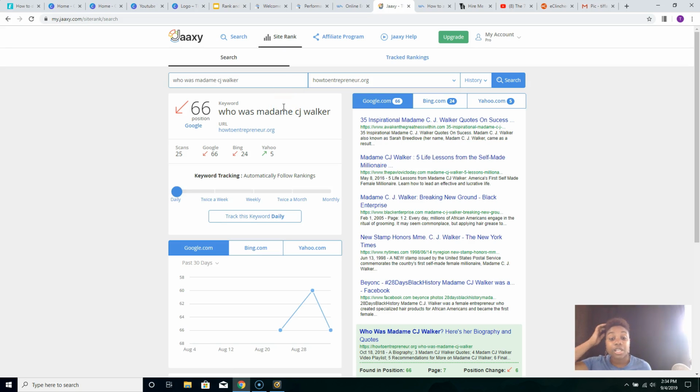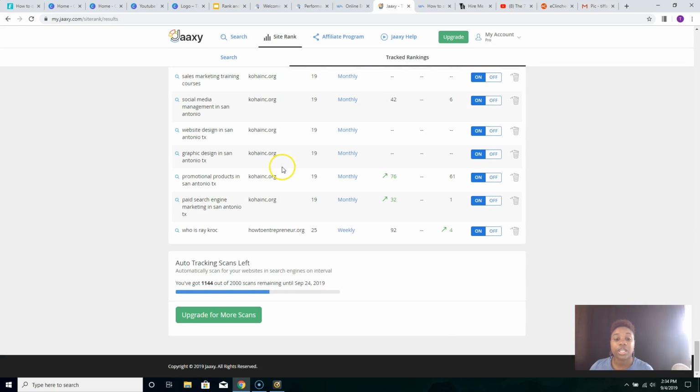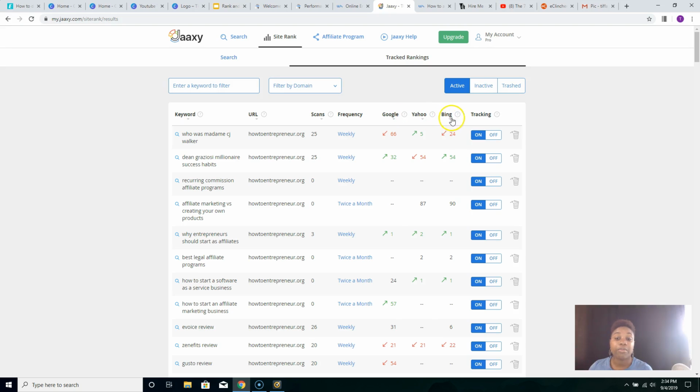Oh, before we go, let me show you how I evaluate my rankings inside of Jaaxi. So with Jaaxi, you can actually put in the keywords that you're targeting, and Jaaxi will track your rankings for Google, Yahoo, and Bing right here automatically. So the nice thing about this is you can set the frequency that it'll track those rankings for you, and then it'll show you which rankings are going up and which are going down. And it does this automatically in one interface.